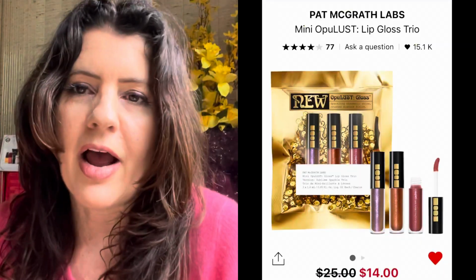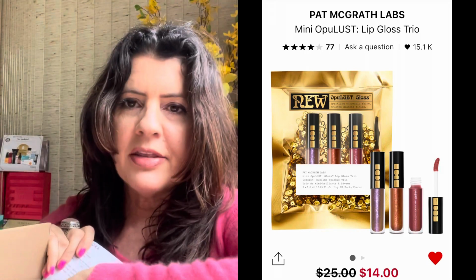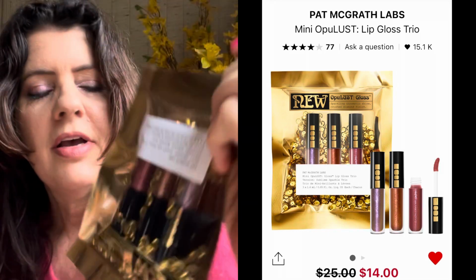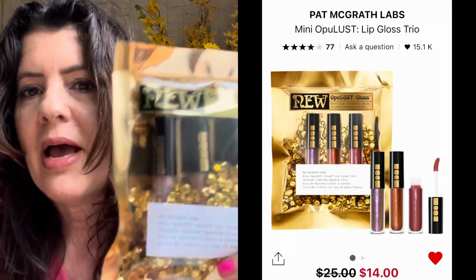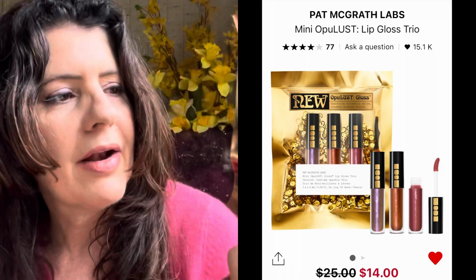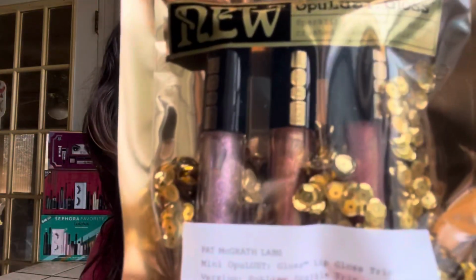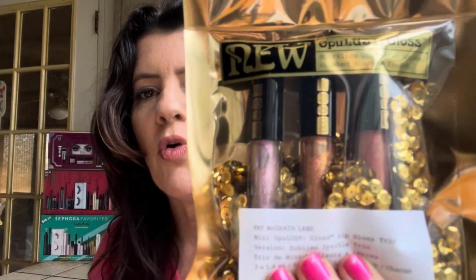But I do like the Butter Younger. Looking forward to trying this out. Never heard of the brand. But anyways, so excited about this little $12 box. It's so great. And then I also picked up this Pat McGrath Lip Gloss Set. Again, getting into the lip glosses. This was on sale. I want to say I paid like 14 bucks, 16 bucks, but it had a pretty cool trio of lip glosses. I've never tried her lip gloss formula, so I'm looking forward to that, and it was on clearance.